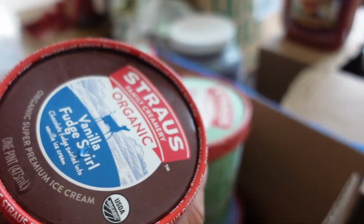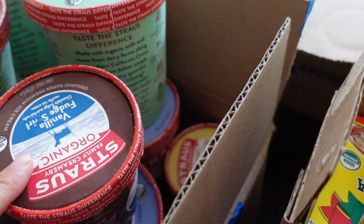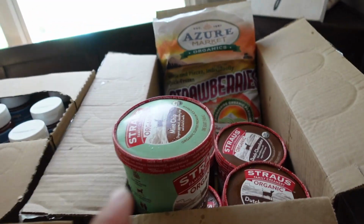We also, just for fun, got some of these smaller ones just to try them out. So there's this vanilla fudge swirl and the cookie dough. I got that for my husband. So yes, very excited to have these around.